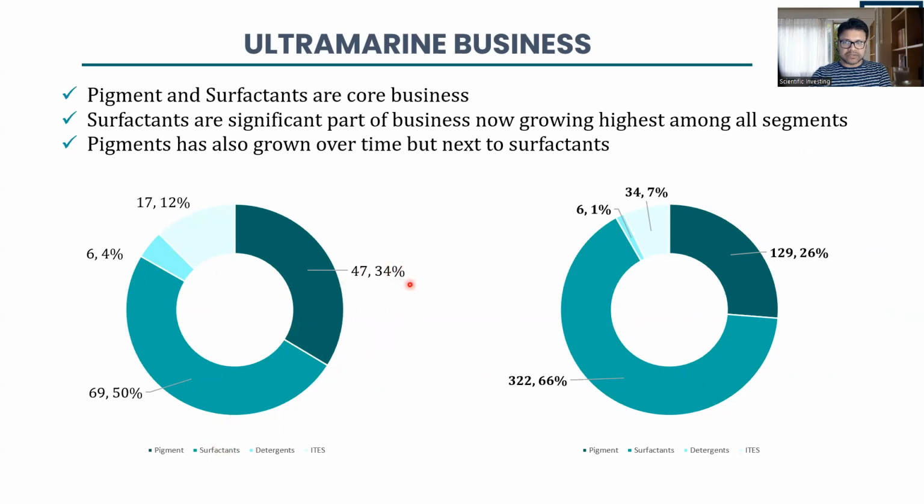pigments revenue share has gone down from 34% to 26%. However, in 10 years, the total revenue of pigments has grown from 47 crore to 129 crore, which means even though the revenue share has gone down, basically this business has grown 3x, which is almost a 10% kind of growth rate.